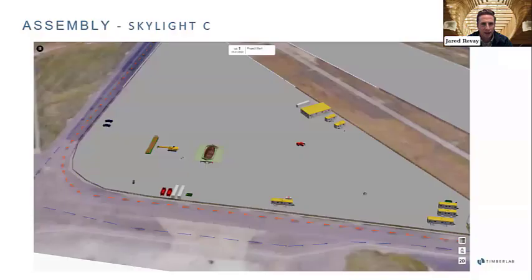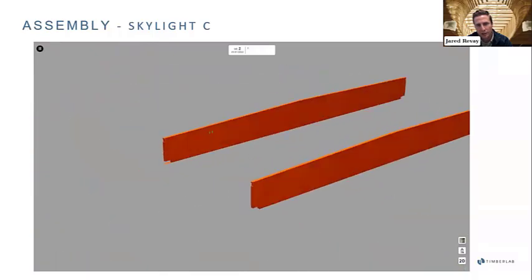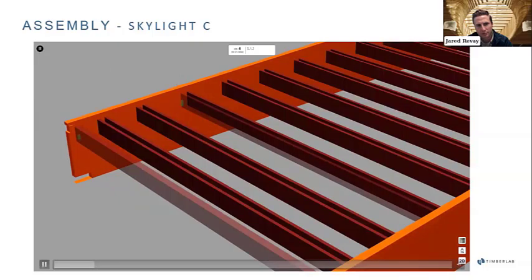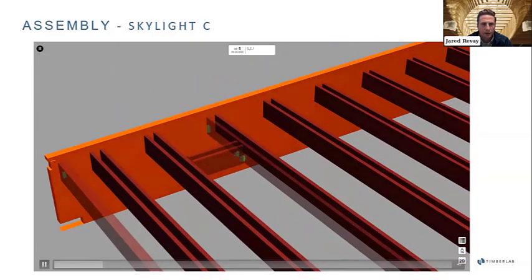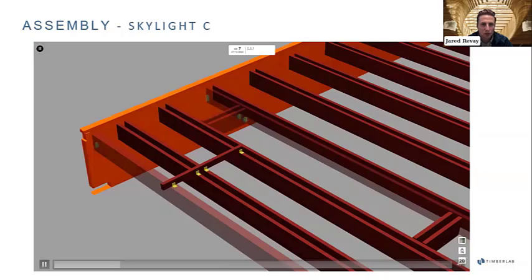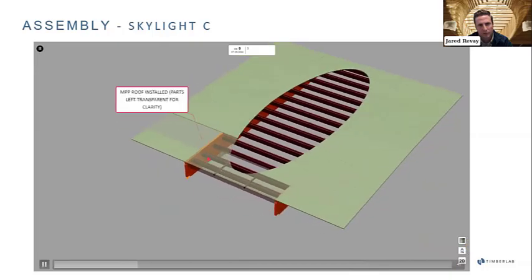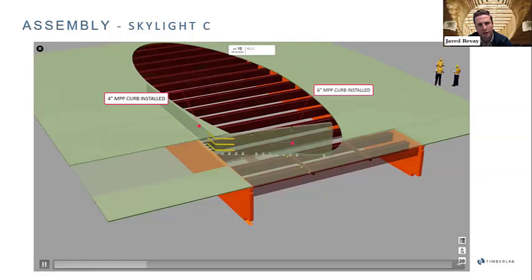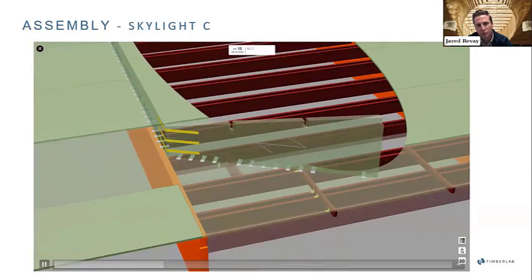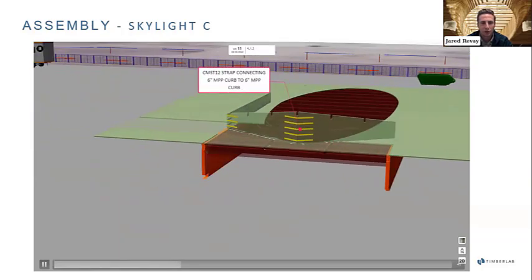Here's that complex skylight and how that came together and what they would get when they would scan the install guide. It'd show them where they start and what pieces are there and how this thing would get erected. And so with that information, you really make the installer confident and capable to install this thing safely and correctly. There's the MPP going on. And each material is a different color, so you can correspond that back to the install guides, which had each piece of material in a different color and labeled with its quantities and sizes.